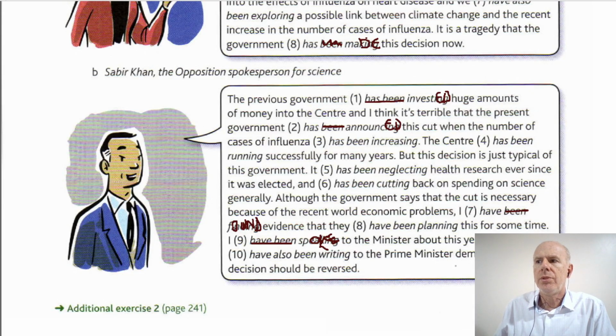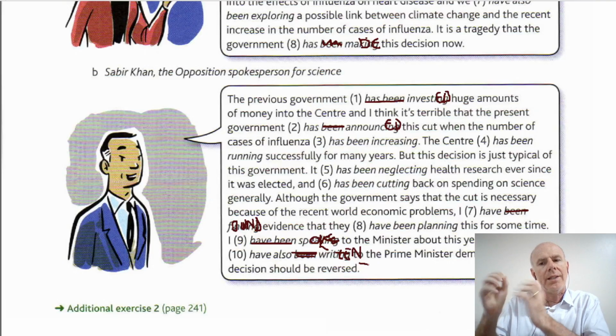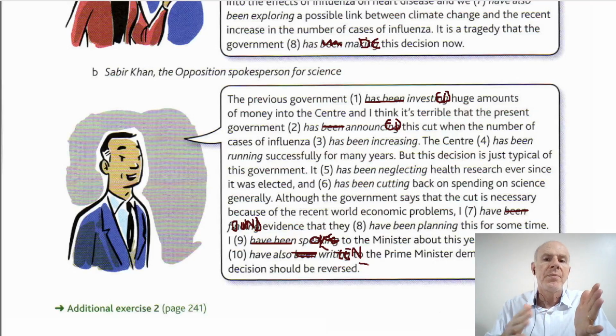I have also written or I wrote. I have also written, not been writing, not many letters, only one, right? I have also written to the prime minister. Don't forget, there is the two here. And I wrote to the prime minister because you finished sending the letter, it's something in the past, but have written because I wrote and there's a result in the present that he can read the letter. Okay? Demanding that the decision should be reversed.